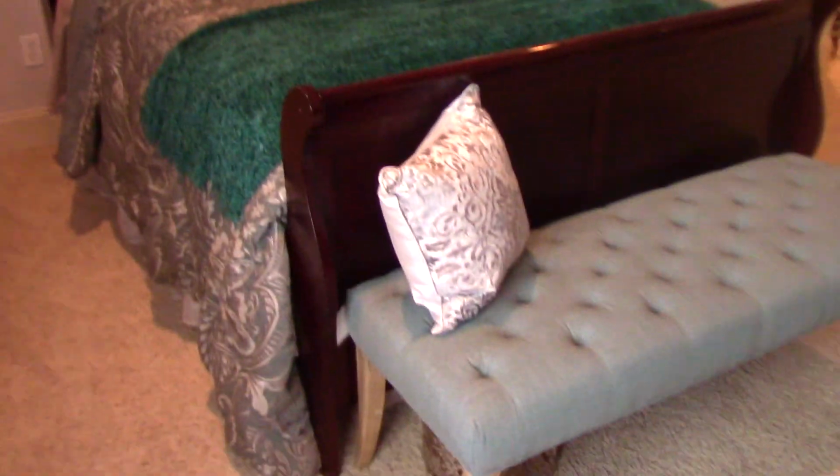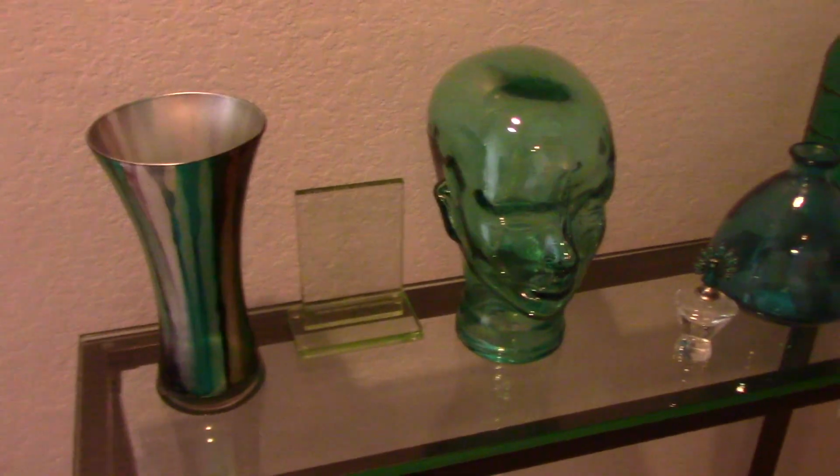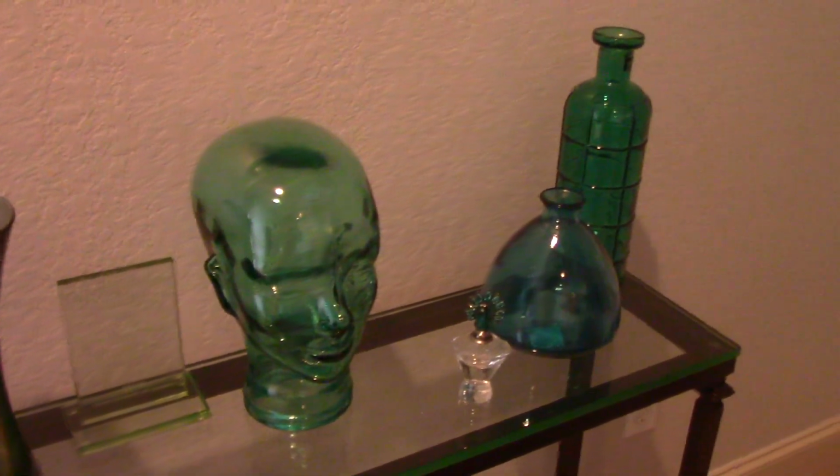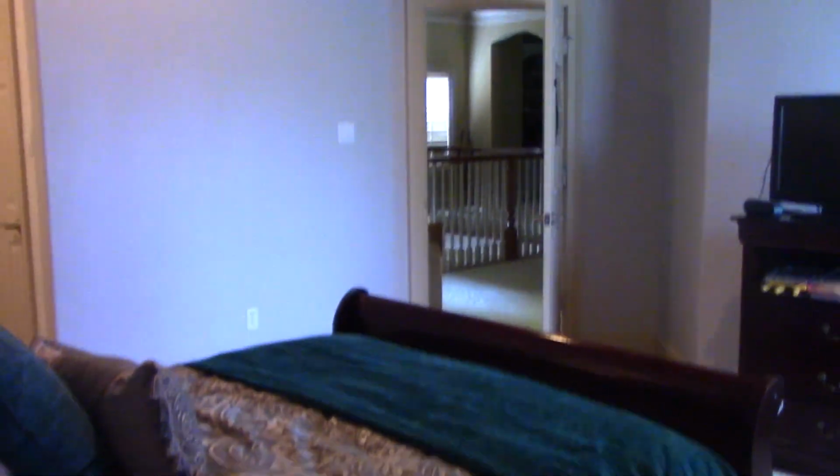From this angle, this is what my room looks like. I have the bench, and then the bed, the portrait, and then this is just for decoration. All of this goes with the teal, bluish, greenish theme that I have going on in my room. And up here, this is another painting type thing. It's really cool. If you look really closely, it's made from, what is that, glass? I don't know what that is. And then walking into this corner, this is what my room looks like from this angle.